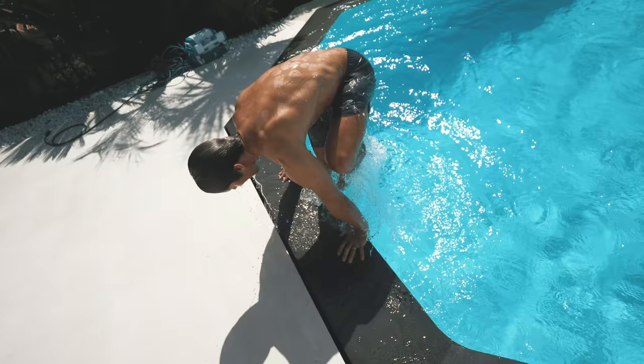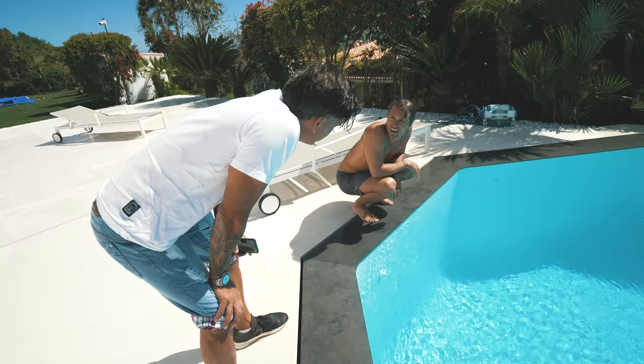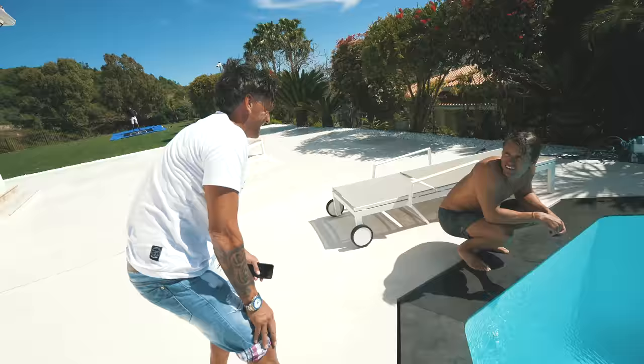Whoa! We don't even see it from here. We're experimenting with pool tiles. But this is a big one, huh? Yeah, it's the same one I have on my deck. Well, you want it in your pool? Yeah. Because I thought the gray would give it a slightly more green tone. Turns out I didn't know what I was thinking.